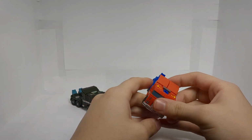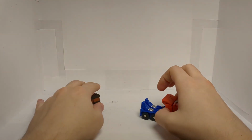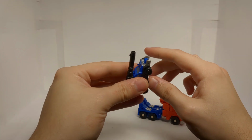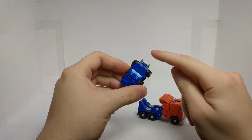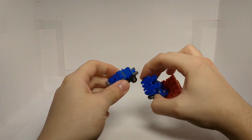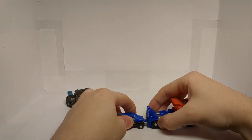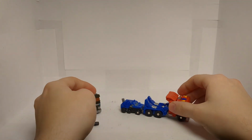But yeah, very, very nice looking vehicles. Now, some cool features with the Optimus Prime is with Roller, take off the Ion Blaster. With Roller, if you notice these two little prongs right here up top, there's actually two little slots here in the back. You just connect them like that, and he could pull around Roller.